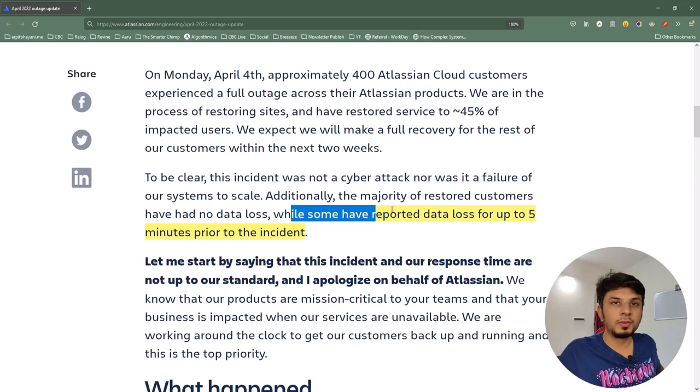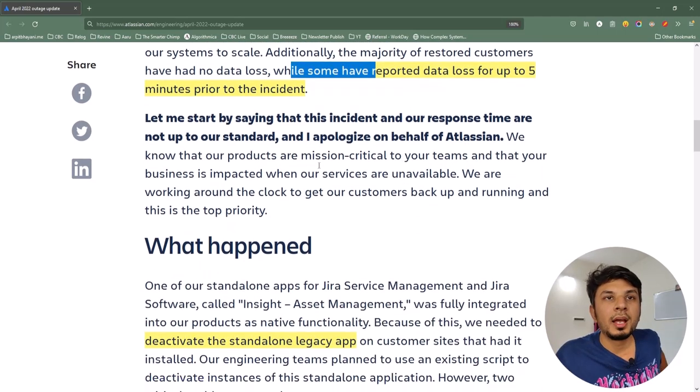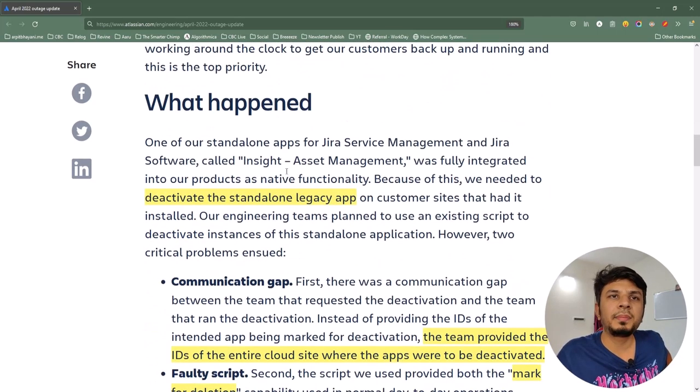Right? Okay. Let's move to the second part of it. Let me start by saying the idea. But what happened? This is where the most interesting part is. Why did this happen? How did they permanently delete the data of 400 of their cloud customers?